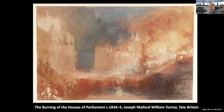You can just see this huge mass of fire and smoke illuminating the light sky, with the jets of water feebly trying to contain it. But you can see in the centre, just above the cursor there, the triangular pediment of the medieval Westminster Hall, which was the one bit of the palace complex that they managed to save and is still there to this day with its wonderful medieval wooden roof.